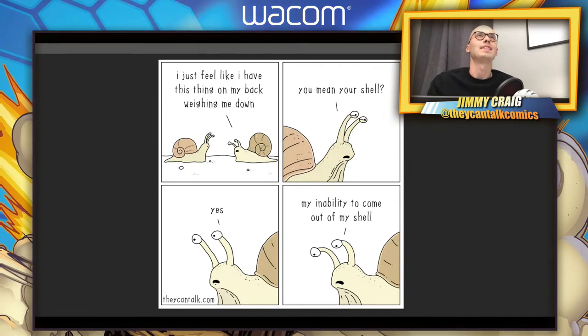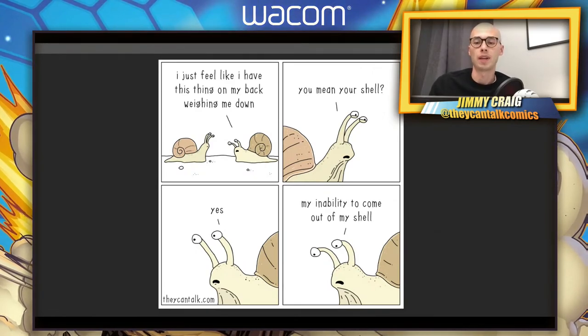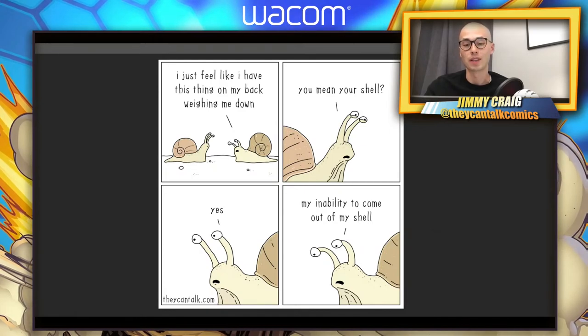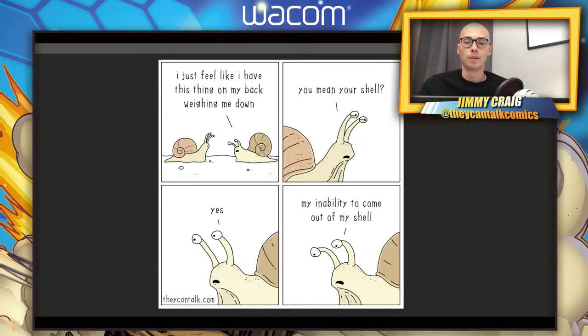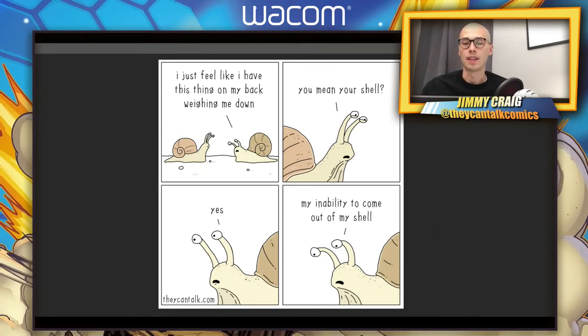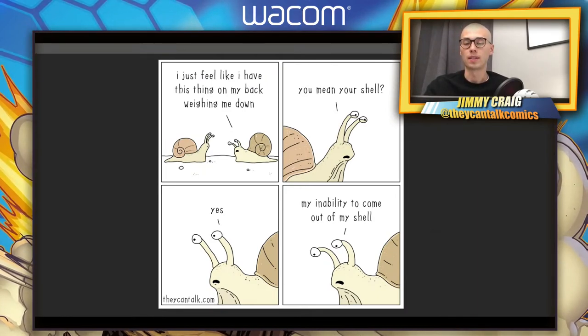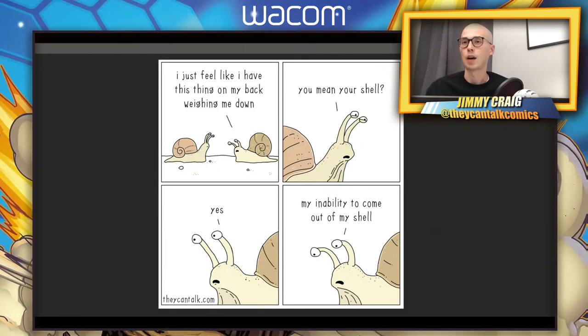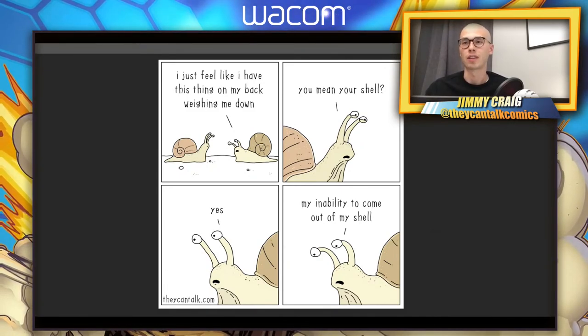Usually I have an idea of what the joke is. That's funny you ask it during this one, because I thought the joke was going to be about the shell weighing the snail down. And then the whole thing about the snail coming out of its shell was added after I started drawing it or after I did a couple of sketches.